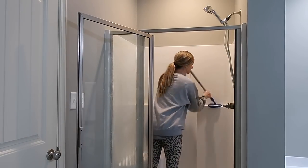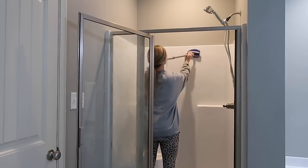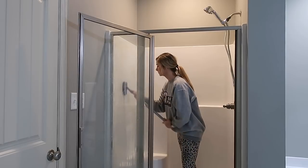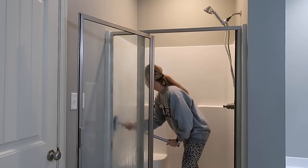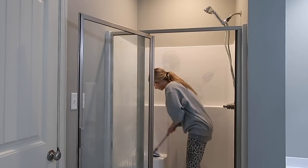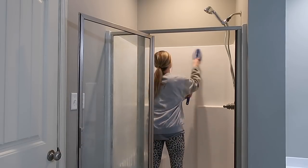One thing that I cannot live without when it comes to cleaning out the showers is this extended rod scrubby pad, and I've had a lot of questions about it lately. It actually came from Target, but I have recently seen it at Walmart and the Dollar General, so I think it's pretty easy to find if you just go to the cleaning section.